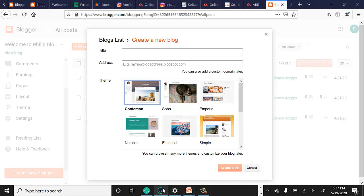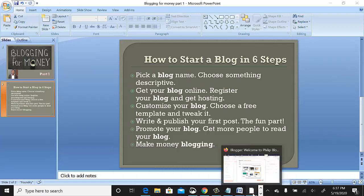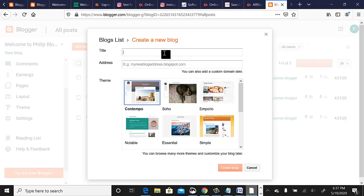So we'll be starting with the first and second, picking a blog name and choosing something nice as description, then getting your blog online. So in less than two minutes, you can get your blog URL registered on the blogger.com platform. In case you don't know, the blogger.com platform is owned by Google, the same company that owns Gmail and YouTube. And blogger.com has been around for a while.